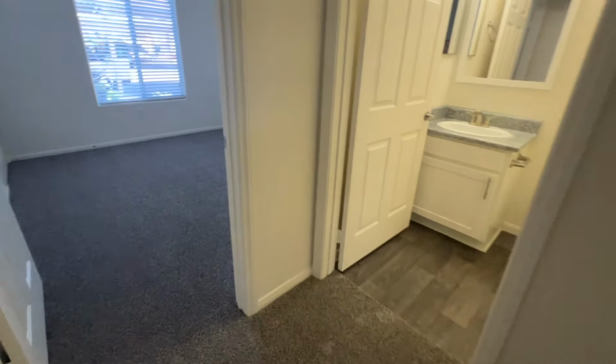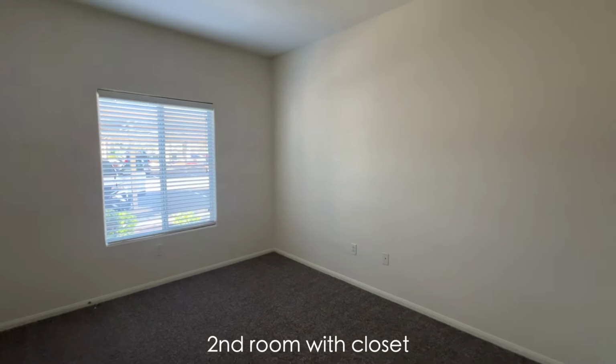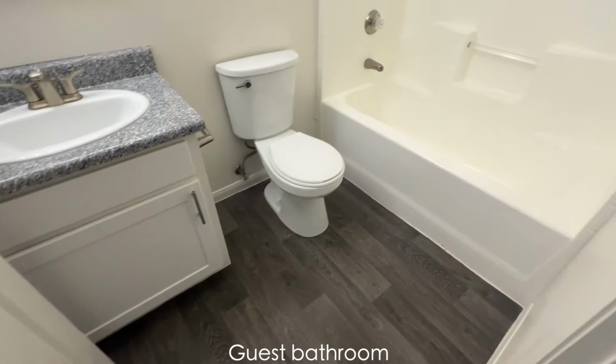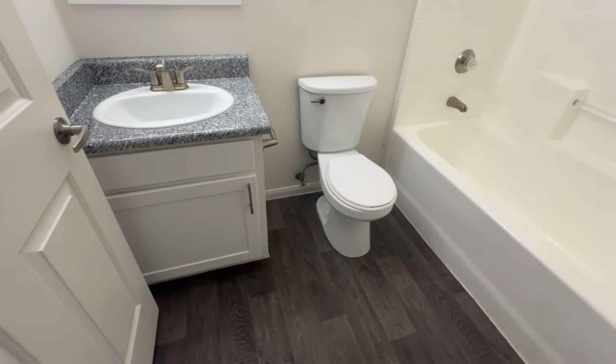We're heading off to the 2nd bedroom. It does have a closet. It is on the left side. It's pretty massive for a 2nd bedroom, you guys. But now we're just heading to the guest bathroom. You do have a bathtub, which I thought was pretty decent.